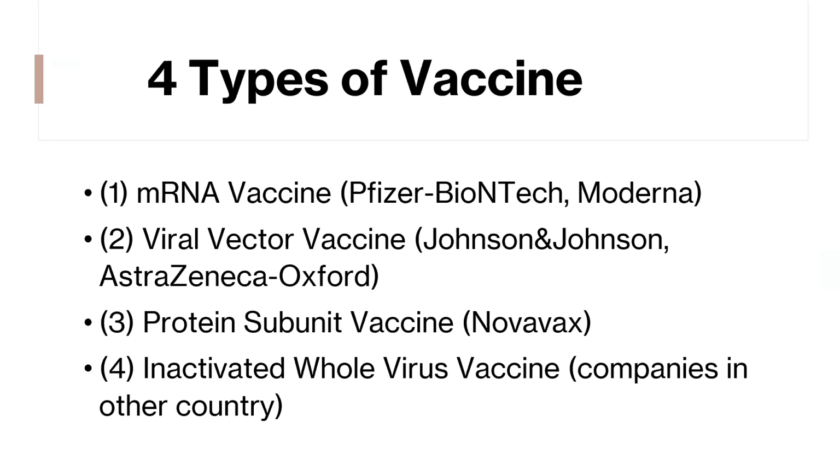There are hundreds of vaccines in the world being researched now. Four types are running at the front. The first type is the mRNA vaccine. It is used in the US already. This is the one people have a lot of safety concerns about, so I'm going to go over this one first.